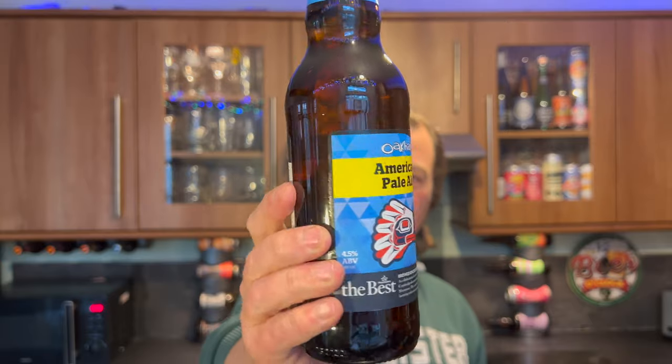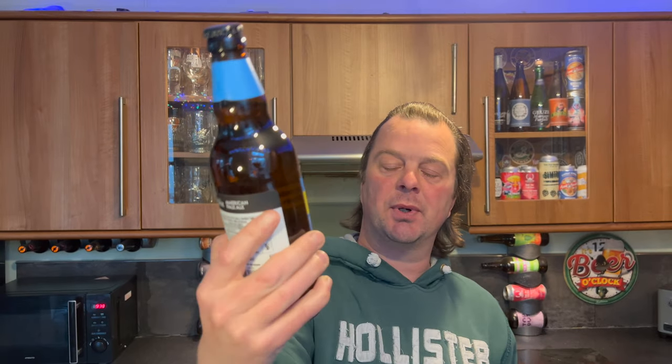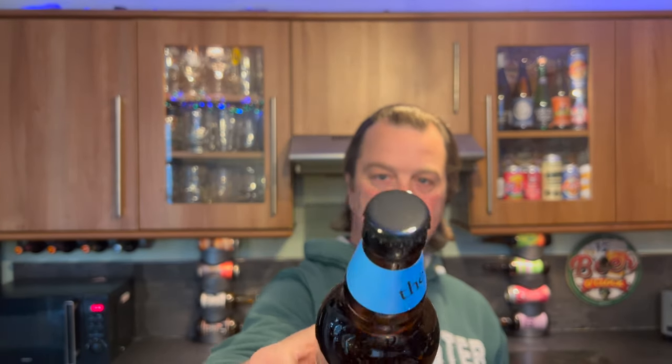Today we've got a beer from Morrisons Supermarket and Oakham Ales. It's Morrisons The Best, brewed exclusively for Morrisons, 4.5% ABV, 500 milliliter bottle, black bottle cap. I'm a big fan of Oakham Ales.